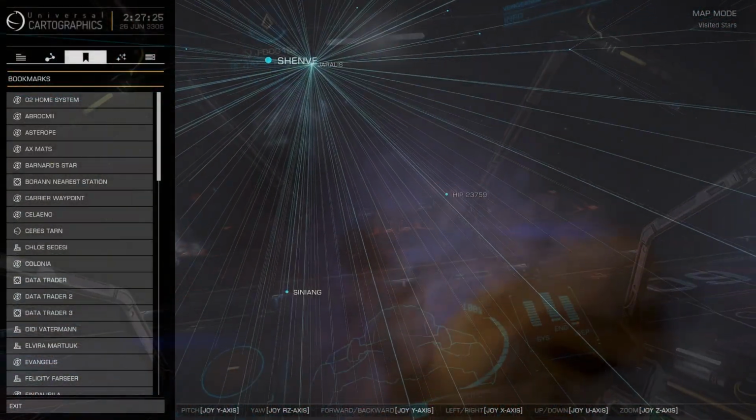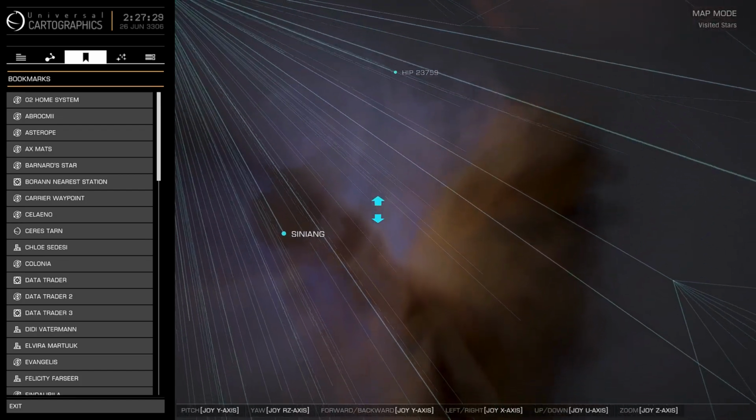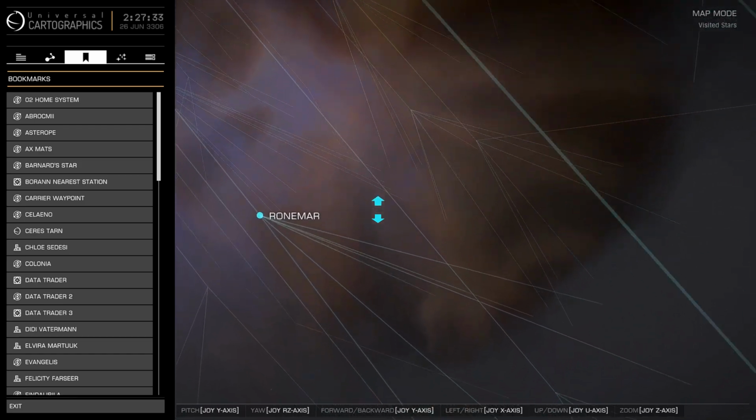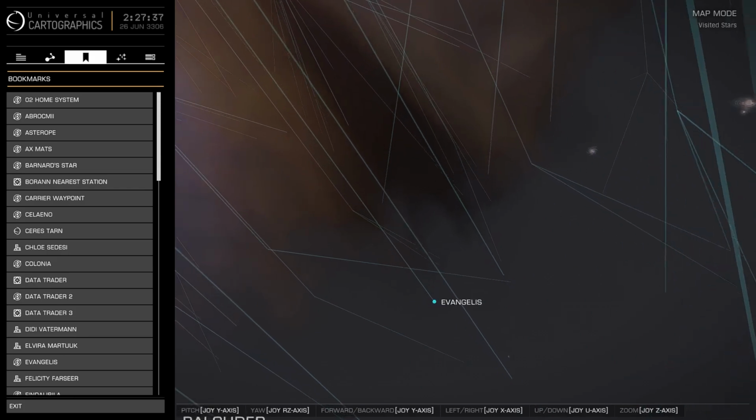Our lull in combat urgency was not to last. The Evangelis system was suffering a very sharp rise in Thargoid activity. The Icarus was to jump to the system to offer support.